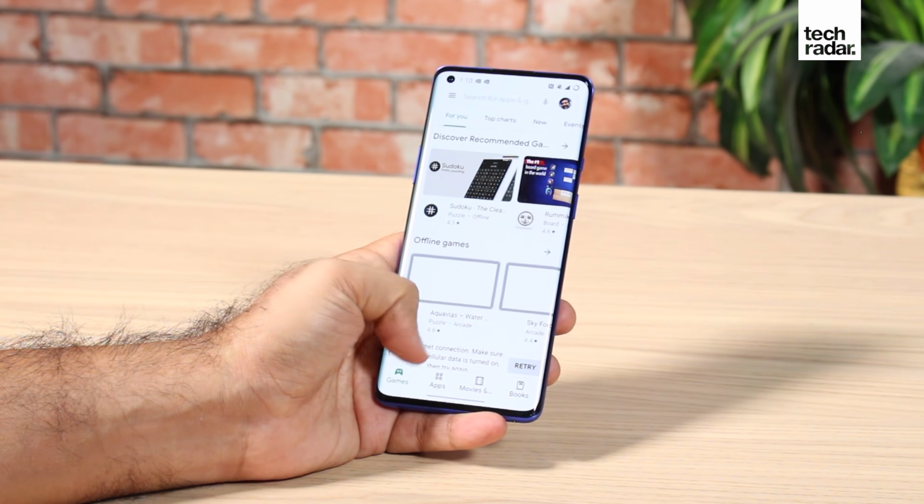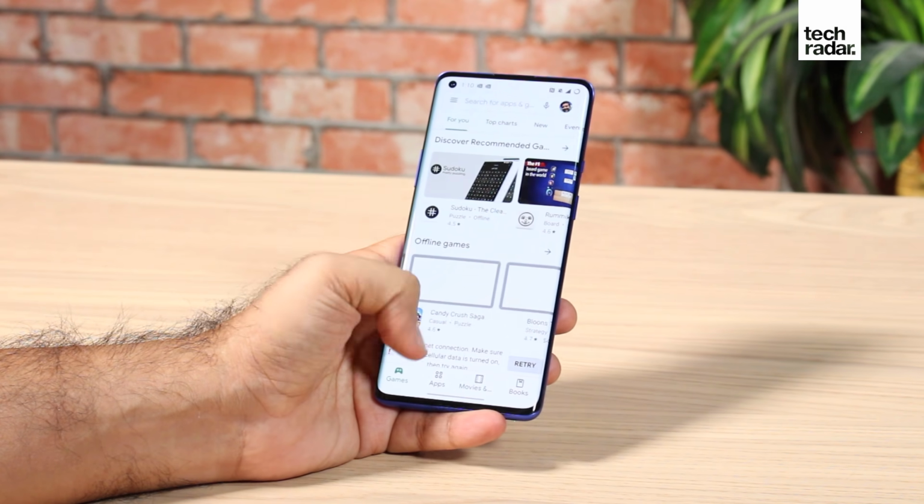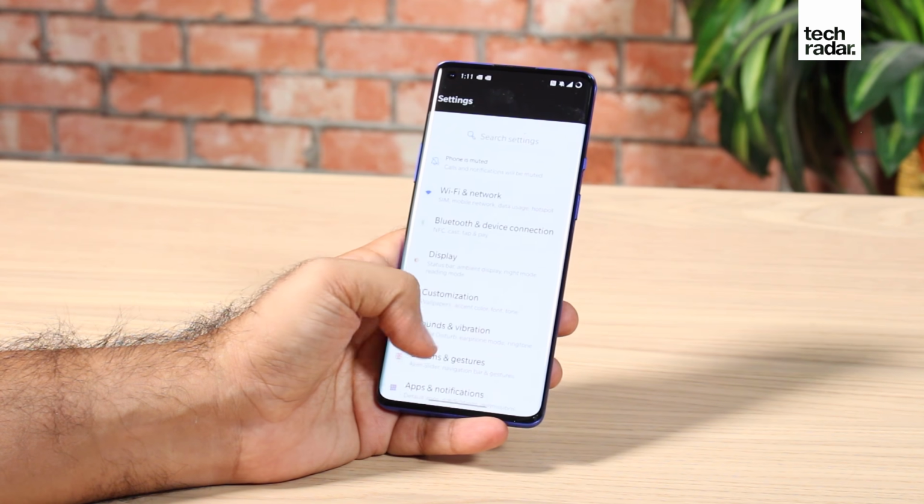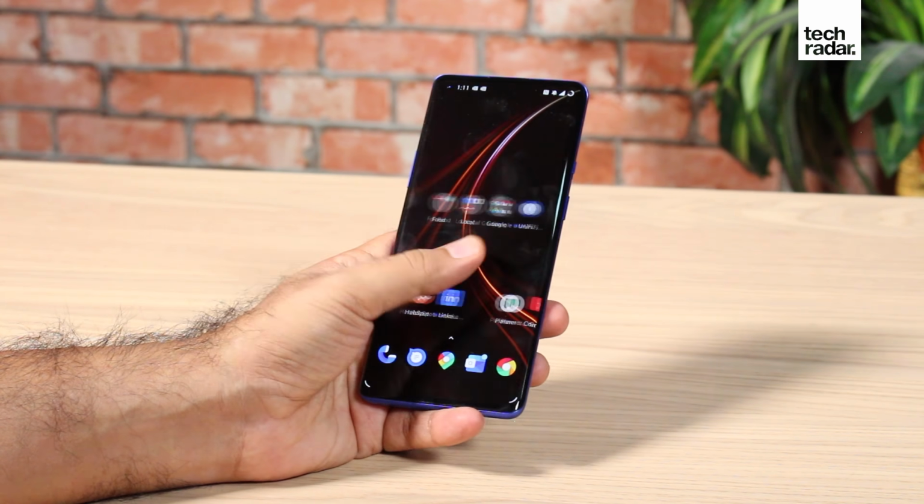Having said that, I'm still a bigger fan of Samsung's One UI. Yes, it's a drastic change from your stock Android, but I think Samsung's done really well over the last few years, where they have really polished the UI to a point where it doesn't look like any other Android phone. It's got its own design language, so that helps it stand out. The Oxygen OS, on the other hand, is a very stock kind of OS, has a very stock look. So if you like that Pixel kind of look, then you will enjoy this.